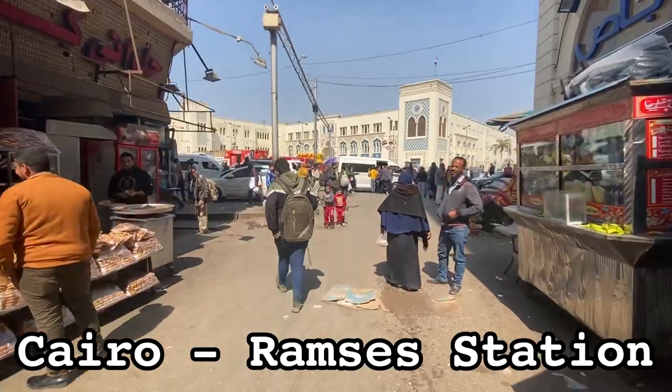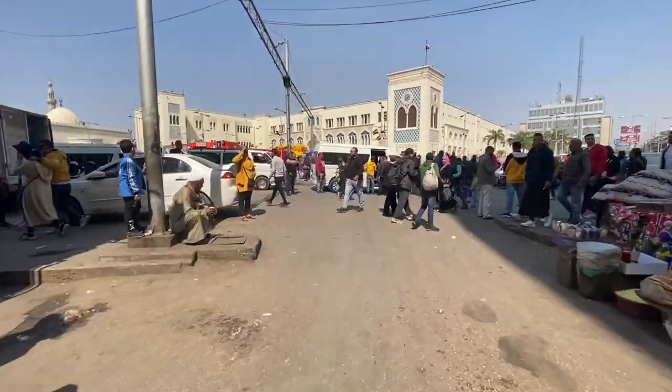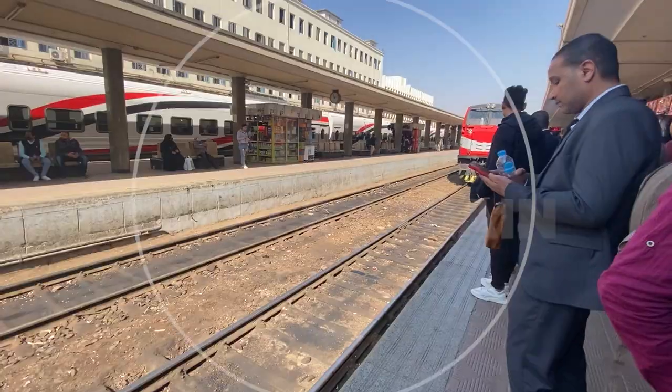Yeah. This is Cairo main train station, and today we're gonna take the train and find out more about the Egyptian railway system.